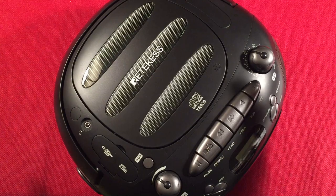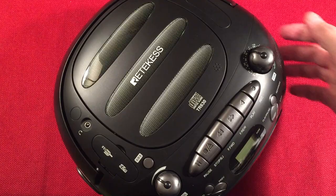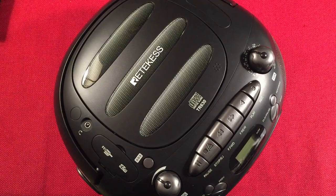So dimension wise, we have a depth from front to back of 9.5 inches. We have a width from end to end here, 10 3/8 inches. And we have a height from top to bottom, 5.5 inches. Pretty awesome. Size comparison, well, just lay stuff on it. There's a CC Skywave. There you go. You can see it dwarfs it. That's why my tripod's as high as I can get it. There's CC Pocket in the house. There you go. And of course, we have a deck of cards in case you don't have those two radios.